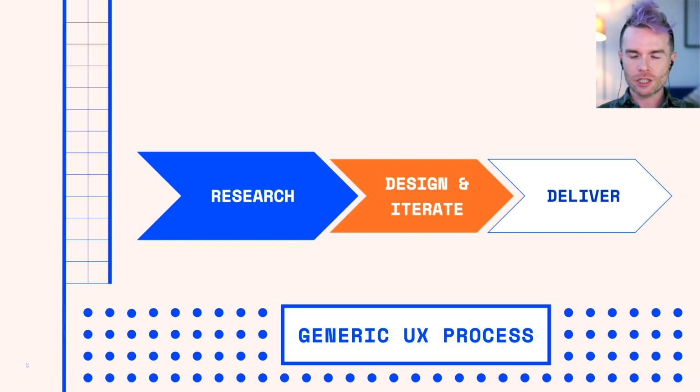So a generic UX process definitely has these 3 steps. There's many more interim steps, and you can loop and iterate, and you can do the double diamond, and you can do all of the stuff. But for simplicity's sake, I've narrowed it down to the 3 primary buckets, which is do some research, design and iterate, and then deliver. So I'm going to go through each of these buckets. We'll stop for questions each of the way through, so that if anything pops up or if you've got a question, please feel free to ask in the Q&A, and we can try to get to some of them.